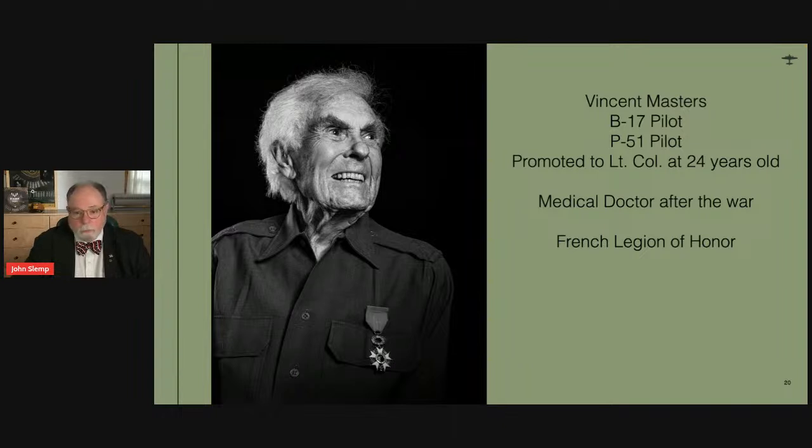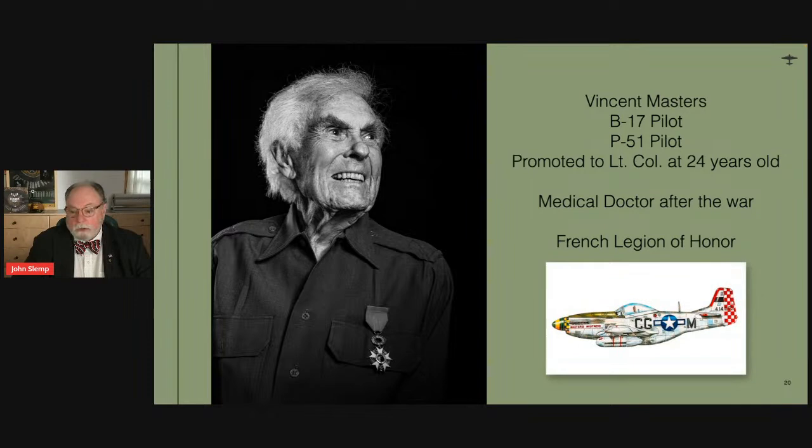After the war, he became a medical doctor. He attended medical school at Stanford, and he is shown here wearing one of his original uniform shirts and the French Legion of Honor. And he also was just a very special human, and is now buried in Arlington National Cemetery in Virginia. And that's a picture of his fighter plane, Master's Mistress.